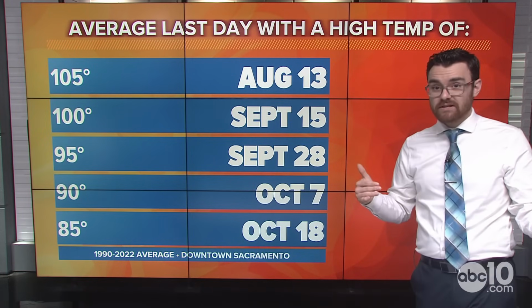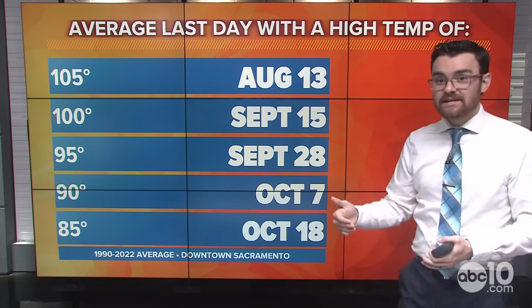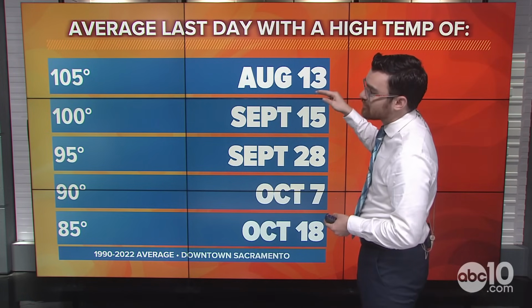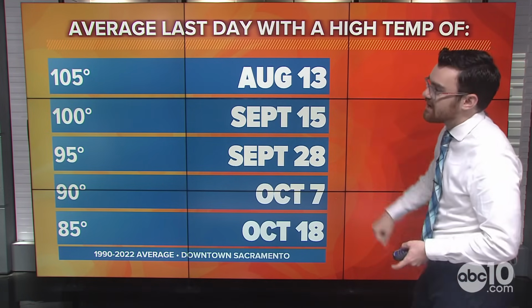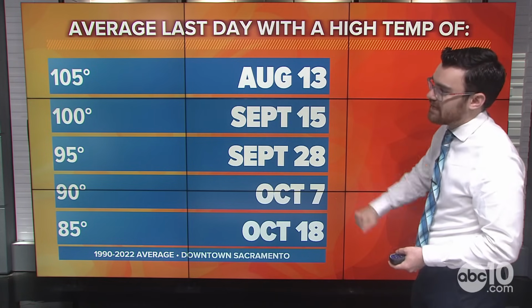Obviously, the year still has some months left. We can get these heat spikes. We can get these very anomalously hot days, but the triple-digit days typically come to an end around September 15th. Our average last 105-degree day was August 13th. September 15th, the last triple-digit day. Last 95-degree day, September 28th, also coming up on that at the end of the month.